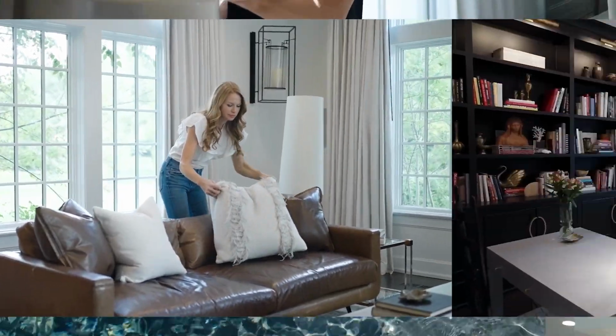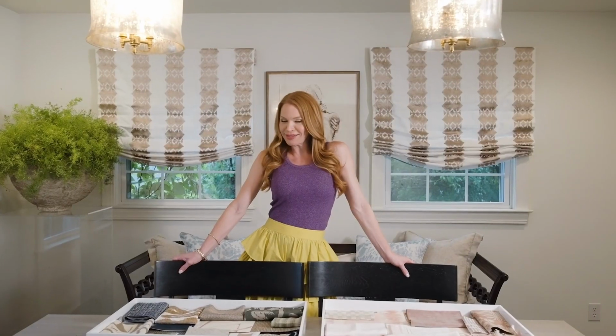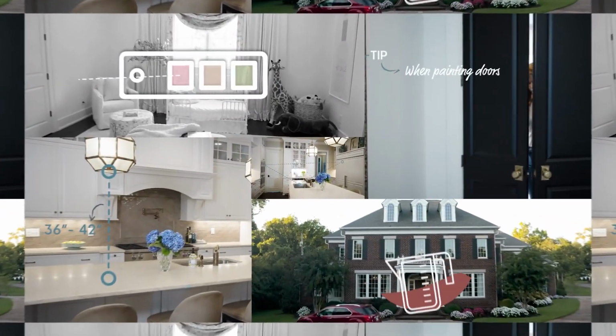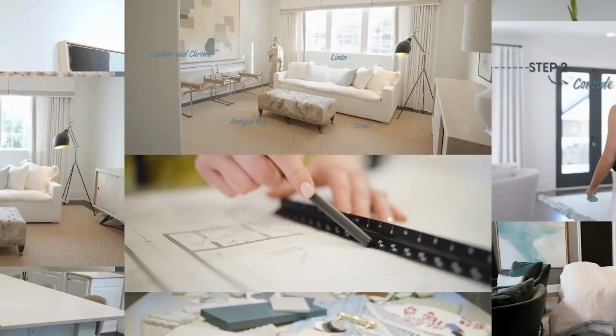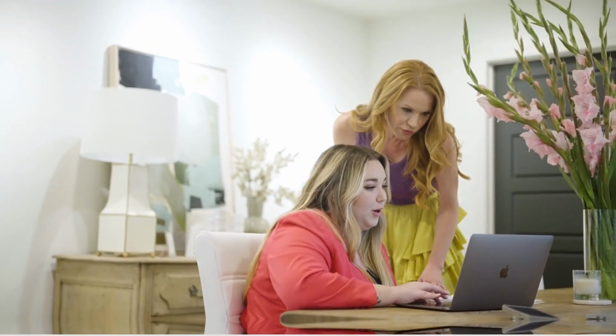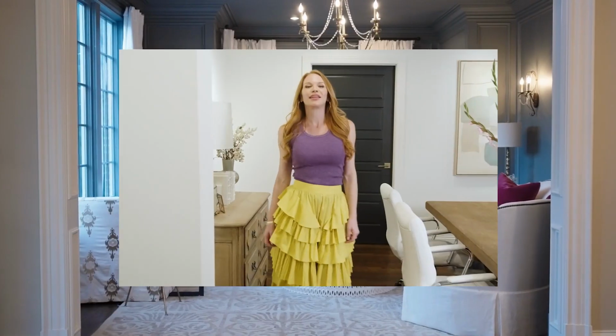Most people think interior design is all about picking out pretty things. Well, I have a little secret for you. At the heart of every fabulous home design is science. I'm Julie Couch, and I'm here to help you take out the guesswork using tried and true formulas. Together, we'll explore the theories that lead to guaranteed gorgeous interiors. This is Design Science.